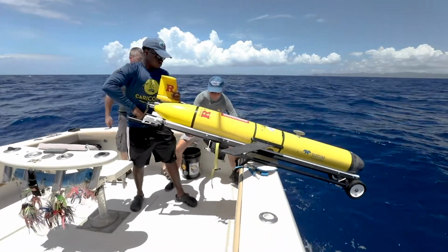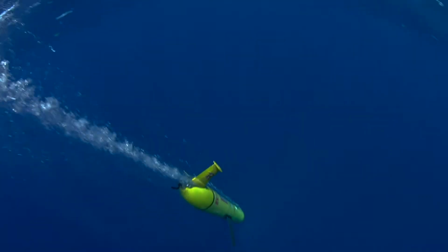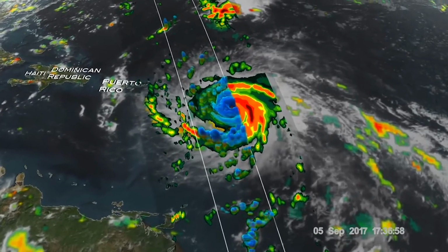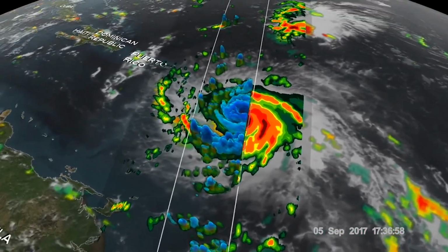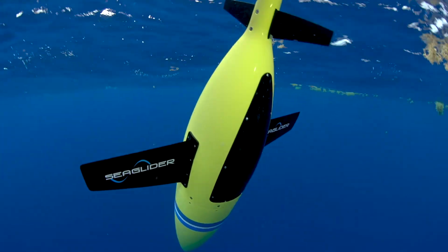The data gathered by these glider deployments will go into computer models and studies of various sorts done by scientists all over the world to better understand hurricane and tropical storm formation and intensification. Being able to accurately forecast hurricane tracks and intensity is important in developing the trust within a community, so that when you do issue a forecast, they take it seriously.